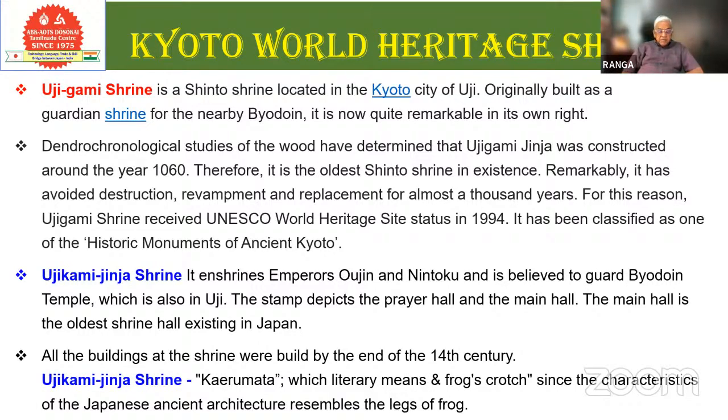Ujigami and Ujigami are the same; it is a matter of pronunciation, and it can be pronounced by some in either way. So I am giving both, but I think they are not two different temples. Ujigami Shrine enshrines Emperor Ojin and Nintoku and is believed to guard Byodo-in Temple, which is also in Uji. The stamp depicts the prayer hall and the main hall.